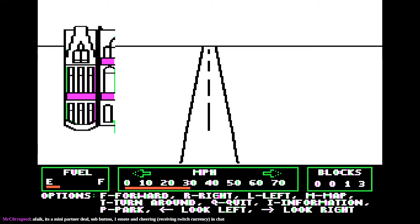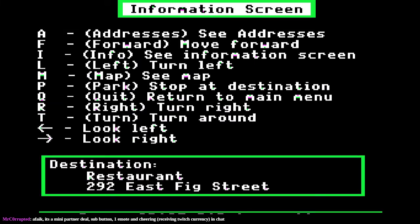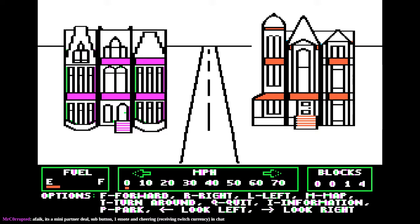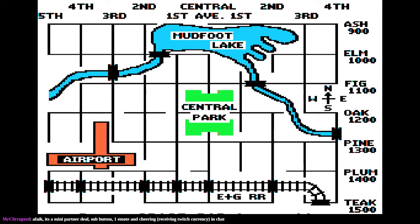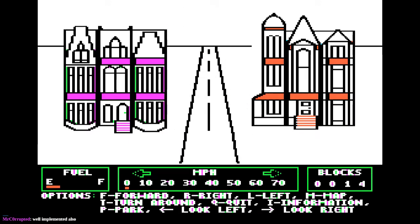Okay. We just crossed a bridge. So what I'm confused about is I'm heading toward 292 East Fig Street. And if we look at our map, I just crossed the bridge. 292 East Fig Street should be somewhere around 3rd Street here. I just can't tell what the street numbers are. It's rather irresponsible of them to. Okay, 200. And if I look the other way, it's still going to say 200. So I still need to go one more.